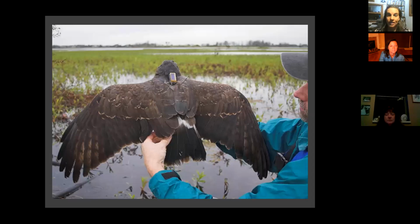We've done tracking studies with snail kites since 2007. We did a dual study looking at the use of VHF, that's the conventional telemetry, and compared it to satellite telemetry to see how effective these tracking methods were. And since then, the technology has come around that we can use GPS GSM transmitters like I've been showing you, which gets us a lot of great remote data without even having to see the birds again.